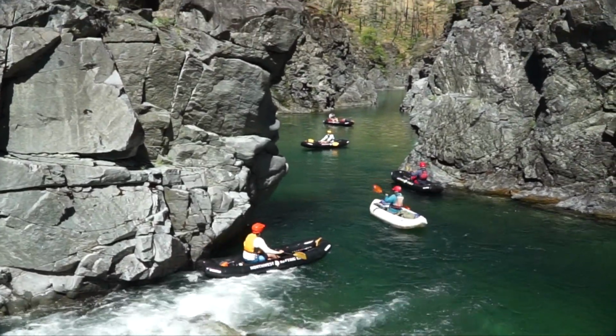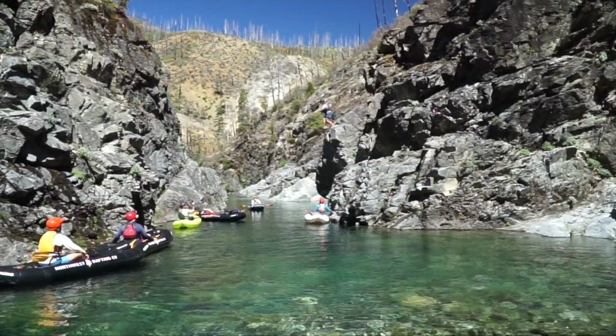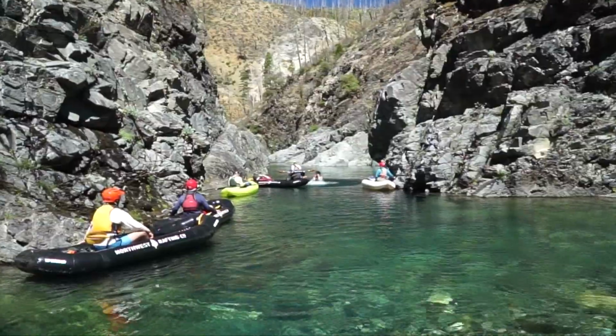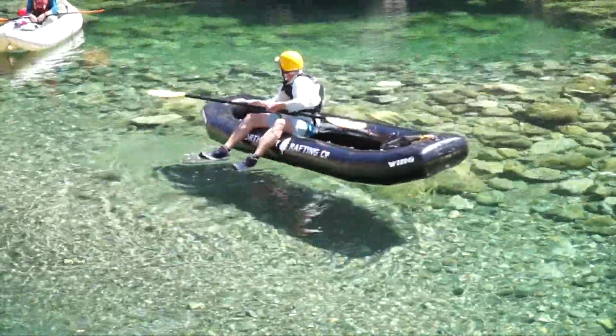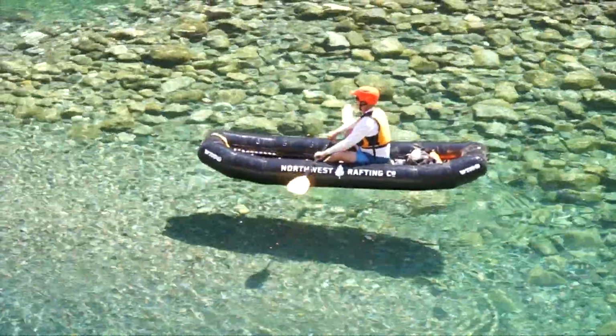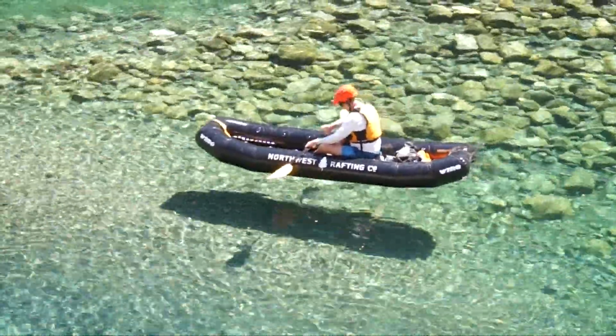And after that rapid, we're entering this really cool deep canyon gorge that has a few easy rapids, but it's generally flat water. I've never seen anything like this anywhere else. It's truly spectacular.